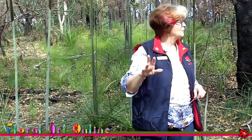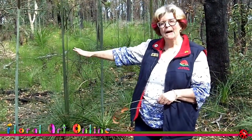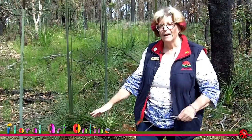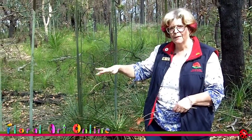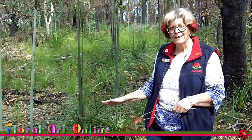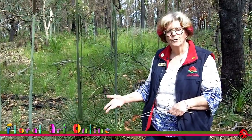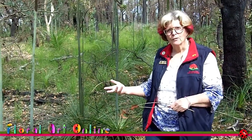And I'm just looking around to see if we can find one that's in flower. We'll go to one that's in flower shortly and we'll have a look at the flower. But what is interesting when you pan back through this area, these weren't here in October last year. They have appeared after the fire. The seeds from these flower spikes will fall and they will get buried into the earth and they will sit there sometimes literally for thousands of years, but certainly hundreds of years, before a fire comes through and opens up the seeds so that they can grow.